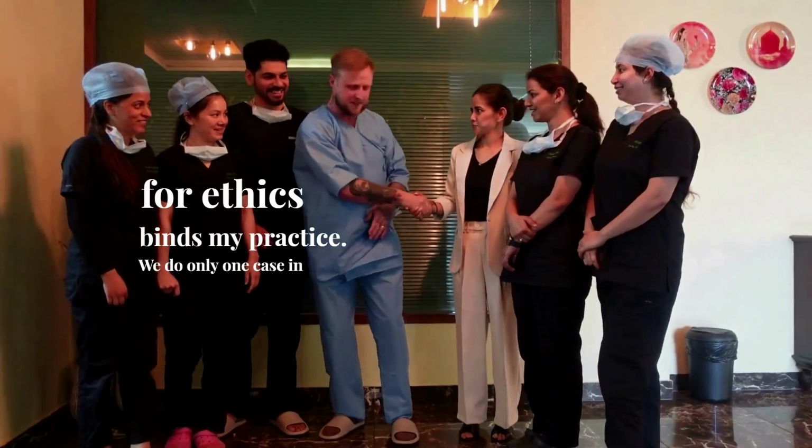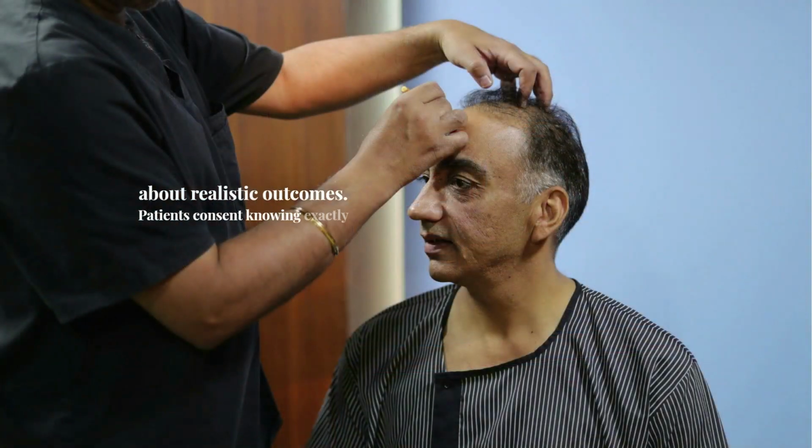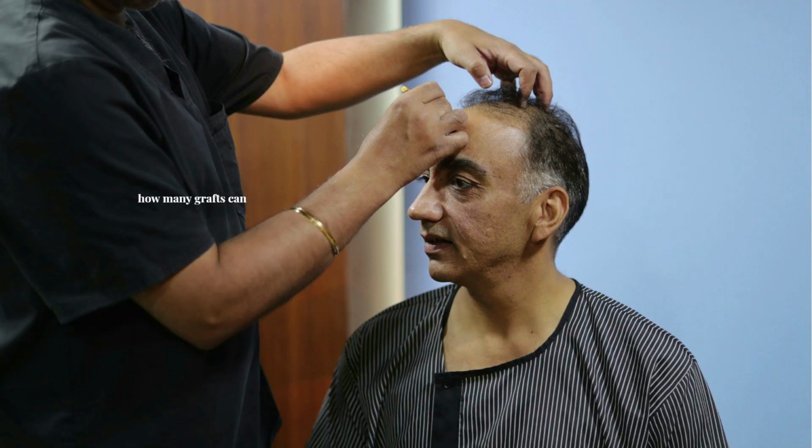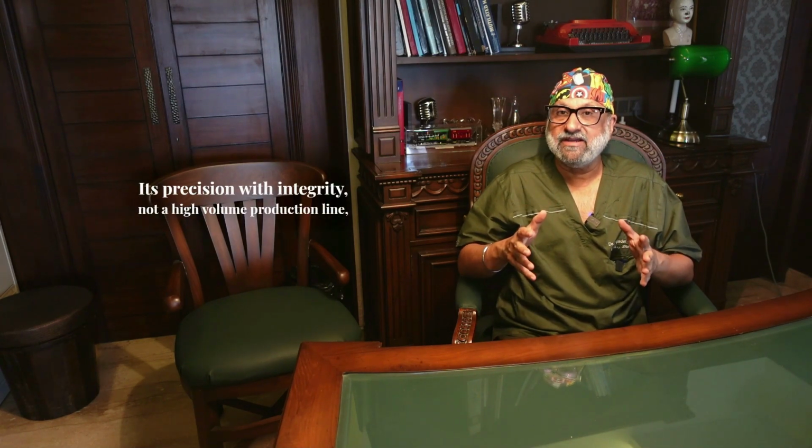We do only one case in a day, and I do all the surgical steps myself. And no unnecessary harvesting, no craving for greater numbers. The patient's interest is prime in our minds. Full transparency and a discussion about realistic outcomes. Patient's consent, knowing exactly what to expect, how many grafts can be safely harvested from the donor zone, and which zones are off limit. It's precision with integrity, not a high volume production line, a hair mill.